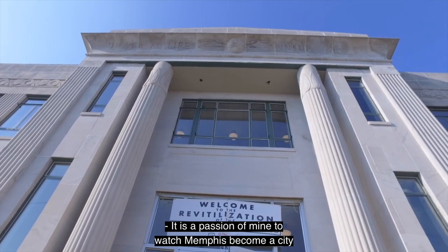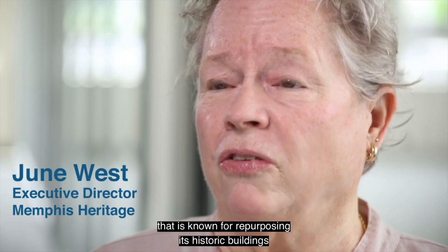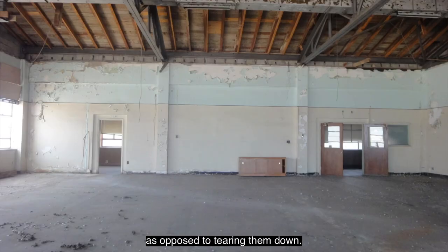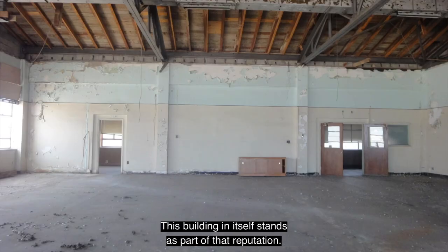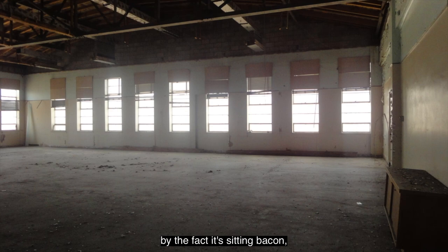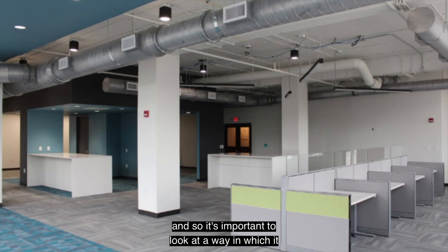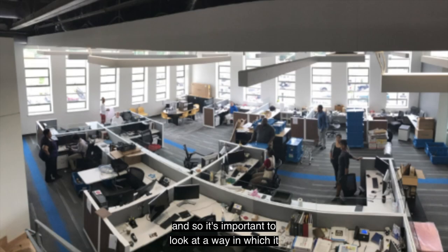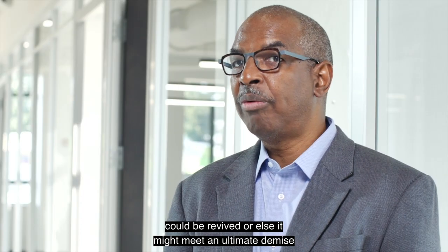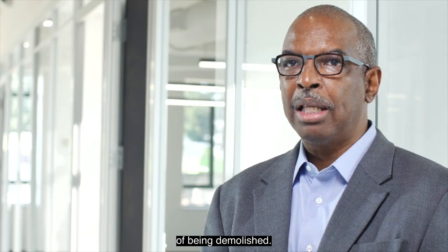It is a passion of mine to watch Memphis become a city that is known for repurposing its historic buildings as opposed to tearing them down. This building in itself stands as part of that reputation. The danger that a building like this was in, by the fact that it's sitting vacant, it's being cannibalized on a daily basis, and so it was important to look at a way in which it could be revived, or else it might meet an ultimate demise of being demolished.